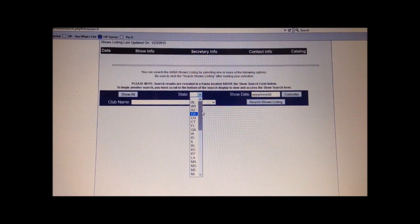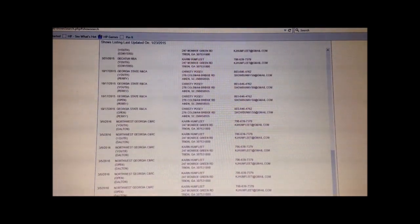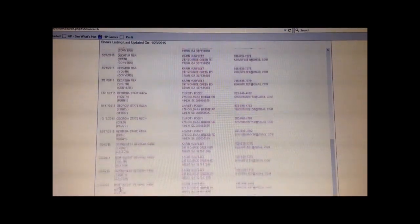If you're like me, you list out all of them pretty much for the year. I'm just going to randomly pick Georgia here because I've already clicked on it. And then you go over here and you hit Search Show Listing. Now it's going to give you all the shows listed for the year so far, and it's only through March for them.